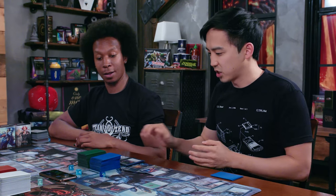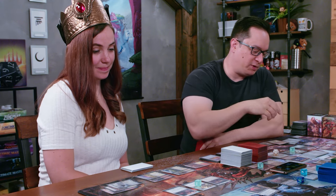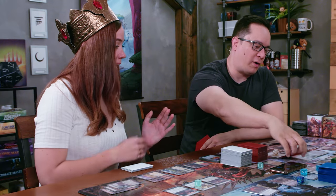I'm like frantically looking around my battlefield being like, okay, do I have any little tricks I can play? And then, oh yeah, of course I do. So Tevesh Szat is gonna go to 10 loyalty. Yep. In response, I'm gonna throw a rock at Tevesh Szat.